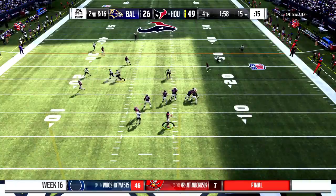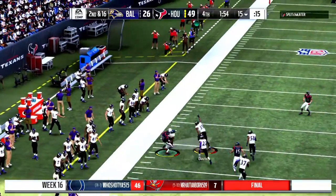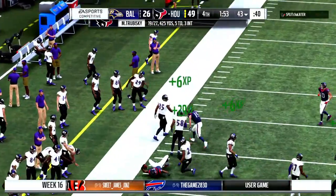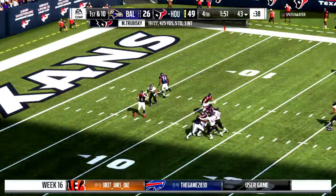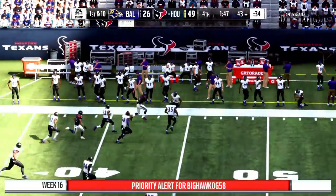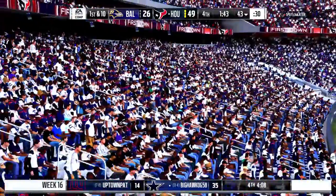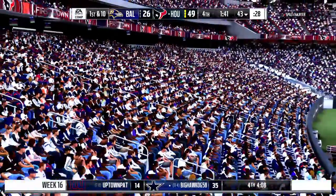On 2nd down, here's Trubisky. And the catch made here by Marquise Lee. And they're going to get this beyond the 40 before he's taken down. A really good pickup of 28 yards. And on that last play there, he's over 400 yards passing now.